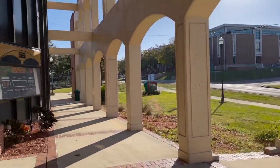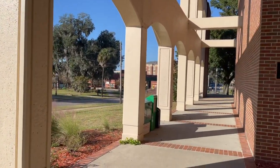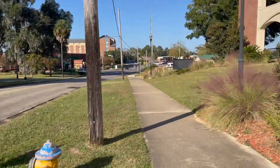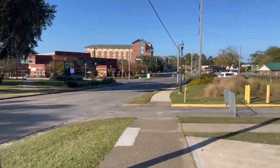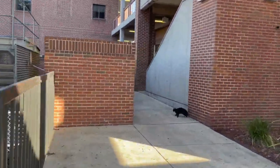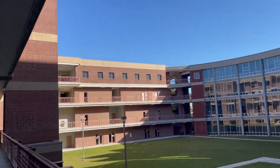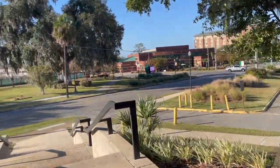This is a view from SBI, and I'm going to take you guys inside of, I don't know what they call it, the courtyard of SBI. I'm going to show it to you guys in a minute since it's outside. I know y'all saw that cat. I just want to say there are tons of cats on campus, so don't be surprised when you see them running around. This is the courtyard of SBI. It's made up of the South Wing, North Wing, East Wing, and West Wing.